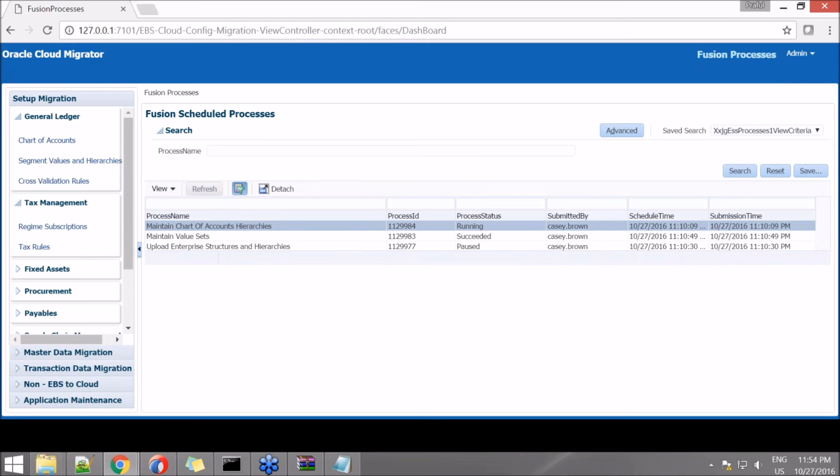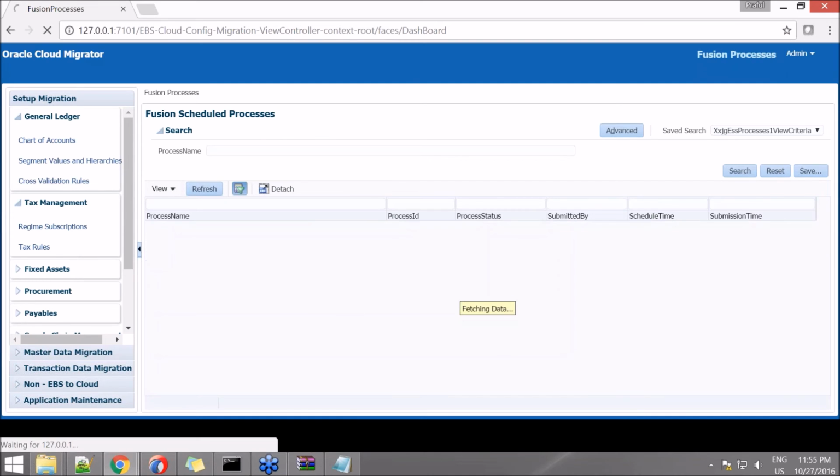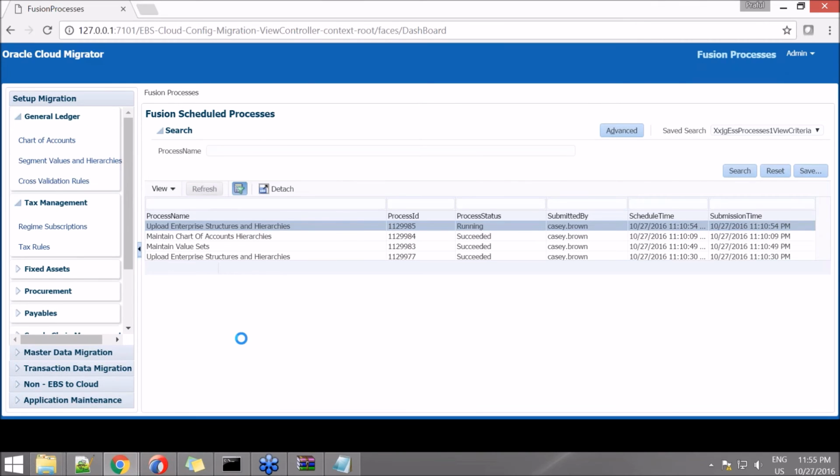This is a two-step process. In the first process, the upload enterprise structure hierarchy is scheduled so that we create the actual value sets of all the segments that are within the chart of accounts. Once this process completes, the value sets are created and the chart of account hierarchy is created in Fusion. We have to schedule the same process again for creating the legal entities and ledgers and map the chart of accounts to legal entities and ledgers. We get this data using various web services that Oracle Fusion Cloud has provided on the Fusion server itself.